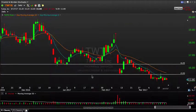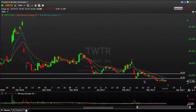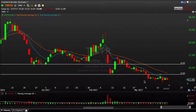Twitter, let's end it here with Twitter. We haven't talked about this one in a while. Similar to Snapchat, this one continues to roll over and not show any signs of life. It had a nice pop here, I believe this was earnings, with a push back above $16. It looked like it could start to hold up and turn itself around up here. It lost a key level of $16.30, traded back down to $15.50, which was this earnings day low, and then it broke below there, so it lost another key level.